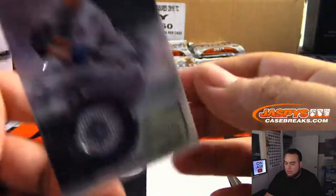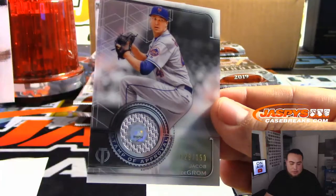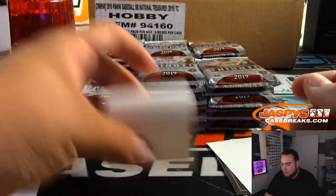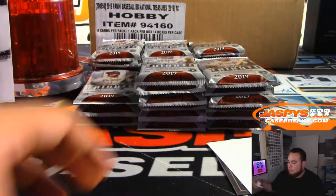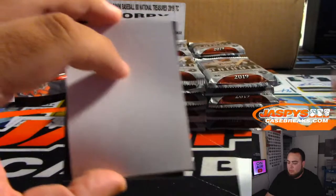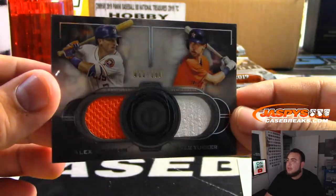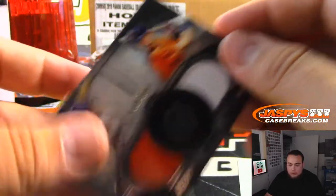199. And we got Jacob DeGrom for the Mets to 150. And we got Bregman and Kyle Tucker to 150, dual relic. Houston Astros.